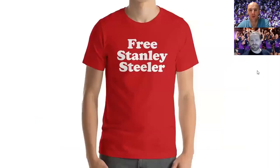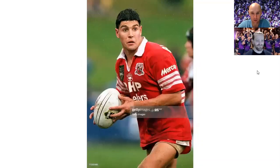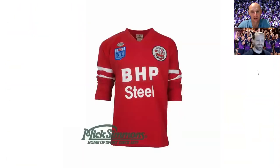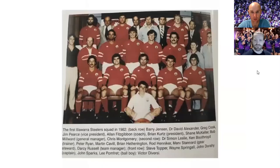Now, here we go. This is from a website called leaguetees.com.au, Free Stanley Steeler. I think this is a reference to his moment where he got sent off. Yeah, great T-shirt there. There's another one of Trent Barrett playing in 98. Can't remember who this gentleman is, but it looks like it's 95. There's their famous BHP Steel scarlet jersey.